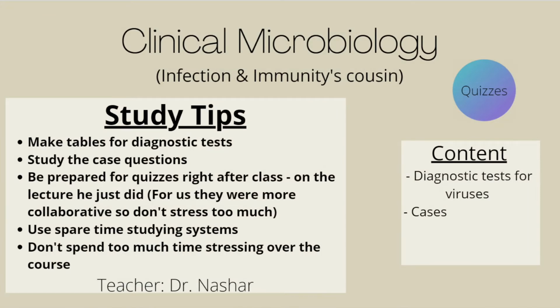So clinical microbiology is going to be a completely new course. So they're going to take infection and immunity and the materials you kind of learned from there and sort of apply it to more testing basis. Most of the semester in clinical microbiology is going to be different types of tests that you do to make diagnoses in the clinic. And then he's going to start going into cases.